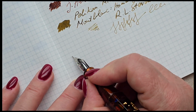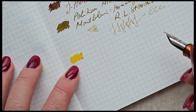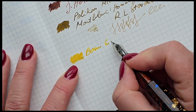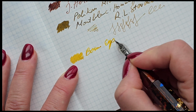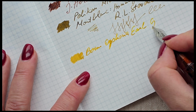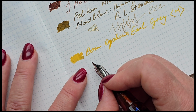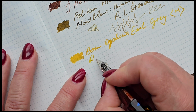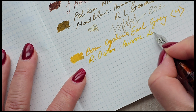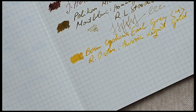Inside this pen for fall, I chose to use a yellowish ink with gold shimmer. So this is Vue Euphoria all gray, medium nib, and the ink is from Robert Oster, Aussie Liquid Gold. Nice.